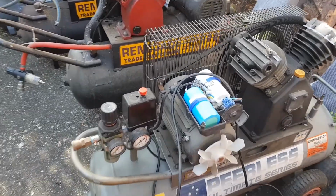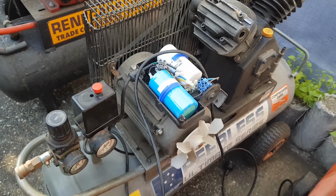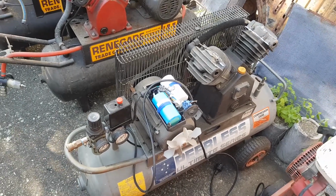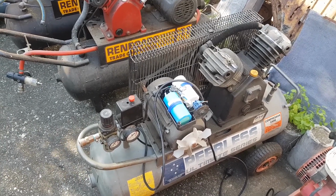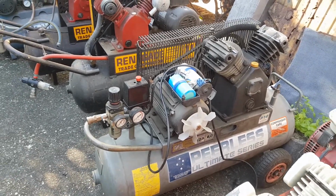You can see I've already taken the cover off the motor start capacitors. I just wanted to see if there was any bulging, any physical, you know how you get all that pussing stuff coming out. But they look fine, but that doesn't mean they are okay. All right, so I'm going to have to look into this one a little bit more, but what a beauty. What a beautiful air compressor that is.